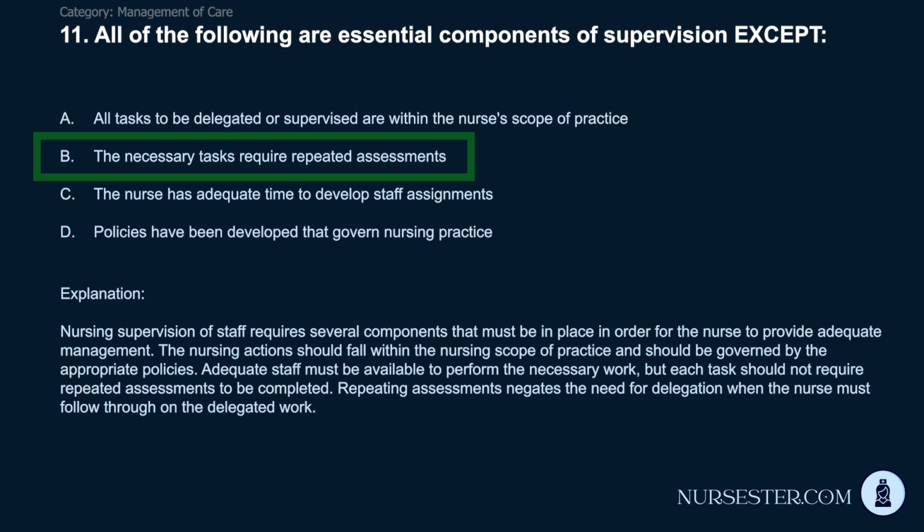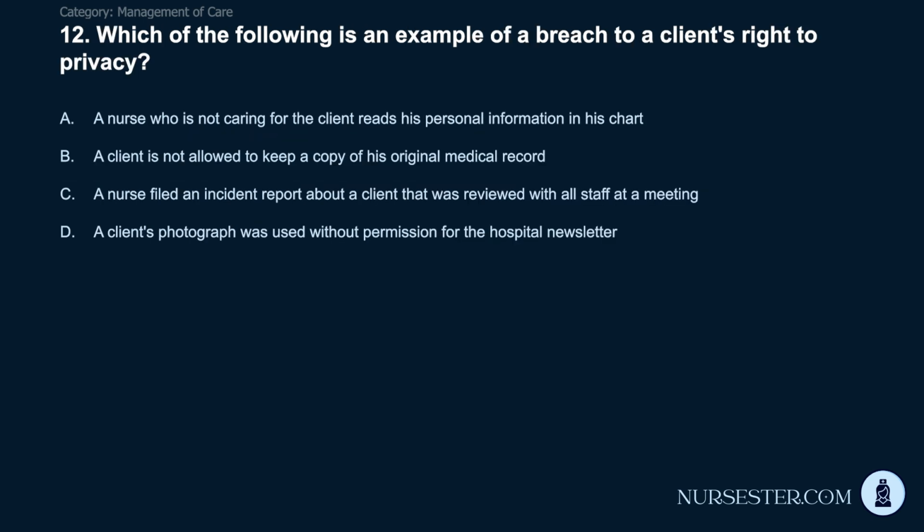Nursing supervision of staff requires several components that must be in place in order for the nurse to provide adequate management. The nursing actions should fall within the nursing scope of practice and should be governed by the appropriate policies. Adequate staff must be available to perform the necessary work, but each task should not require repeated assessments to be completed. Repeating assessments negates the need for delegation when the nurse must follow through on the delegated work.